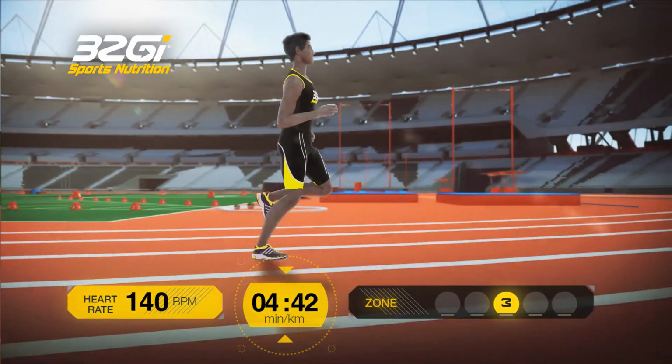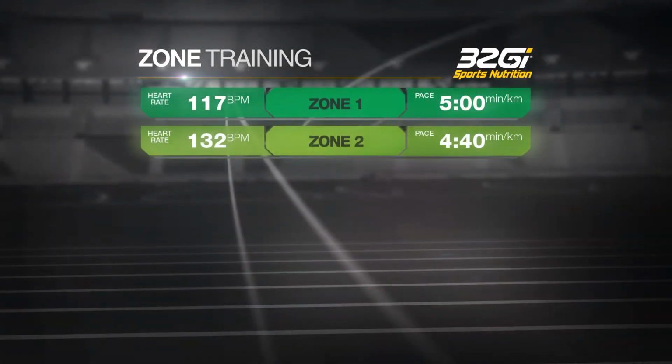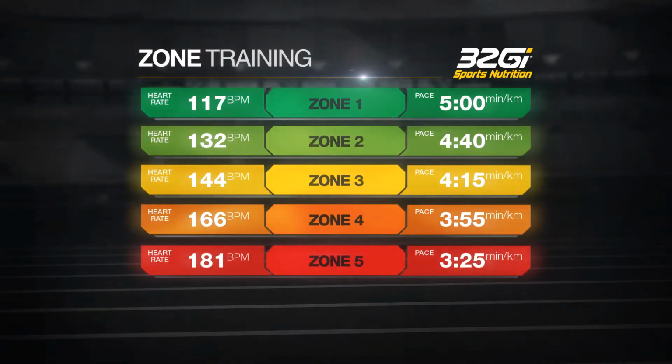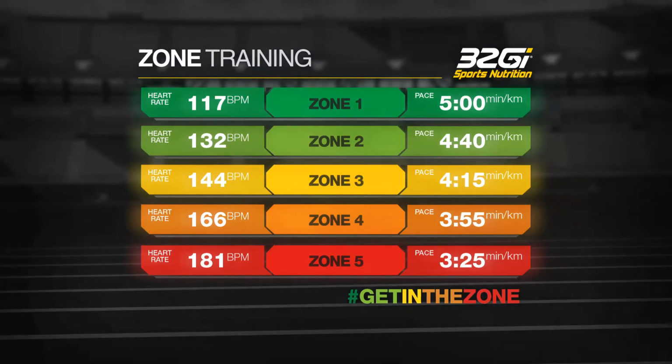There's a very, very well-known concept in the world of endurance sport, and we call that zone training. And I'm going to look at the basics from zone 1 to 5. Zone 1 being your lowest effort, and zone 5 being your highest effort. And those are basically the range of intensities when you're looking at an athlete.